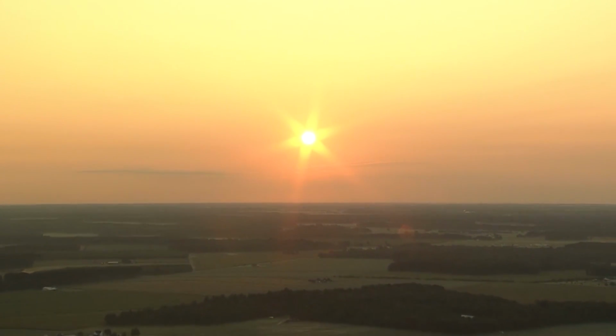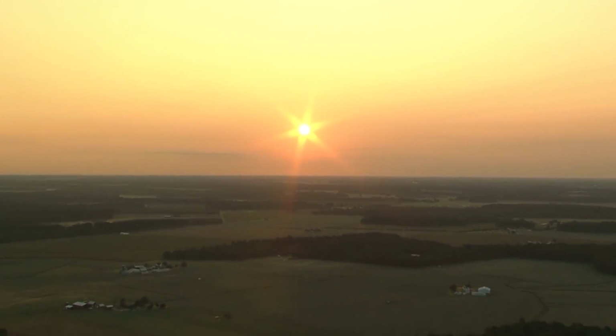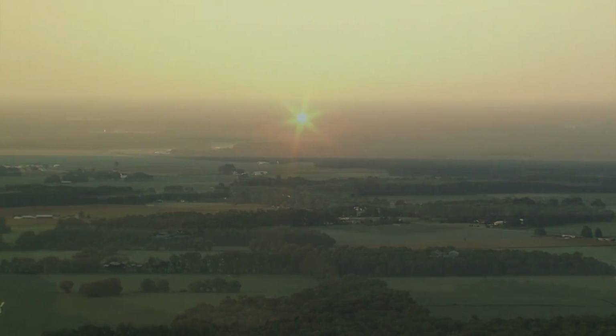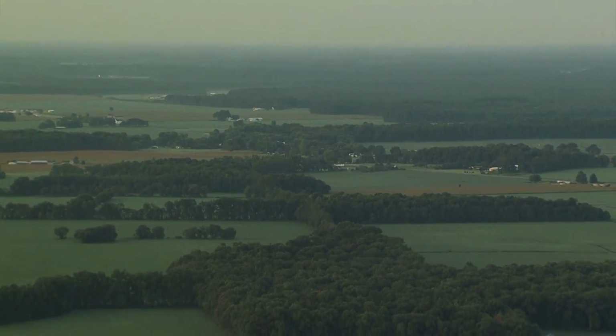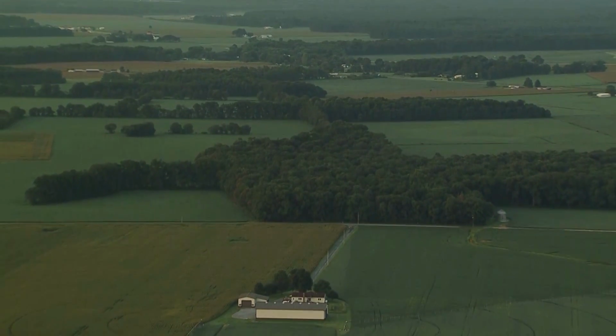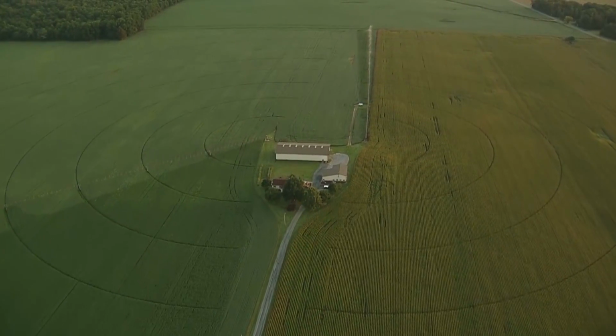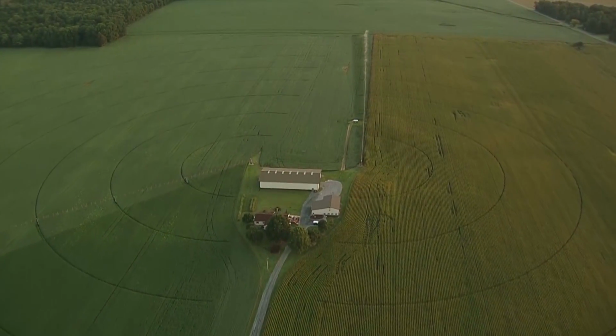A new day dawns on another adventure across the vast lands of small towns and farm fields. This time we start where we left off in northern Delmarva, smack dab in between Delaware and Maryland. Following the fields here could lead you all the way to Virginia, but there are more important things to see first.